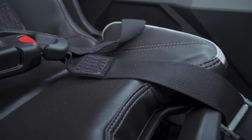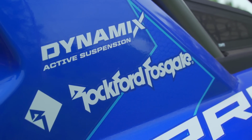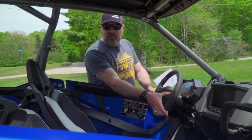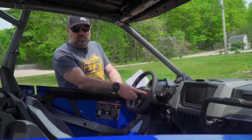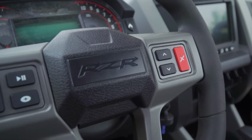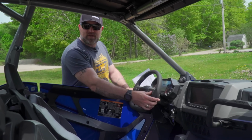You do have DYNAMIX 2.0 all the way around. So smart suspension with your soft, medium, firm settings. You also have your oh crap button right here that we've talked about a lot in the past that I love. Pushing this button defaults, no matter what setting you're in, all shocks to full hard, number 10, for I can't remember how long, maybe like 3 seconds, or as long as you hold it.